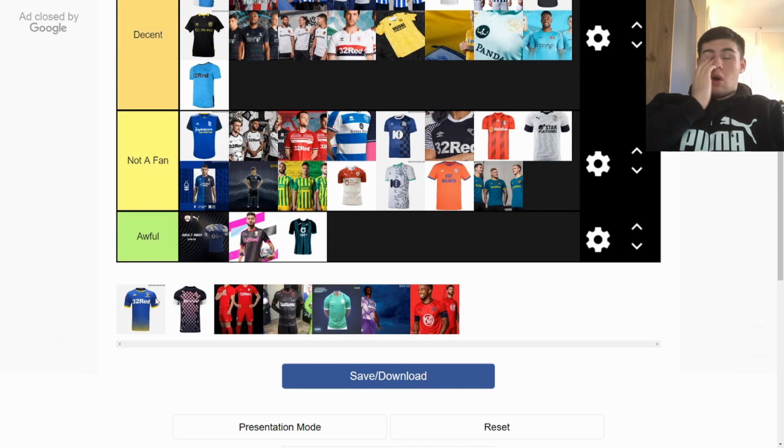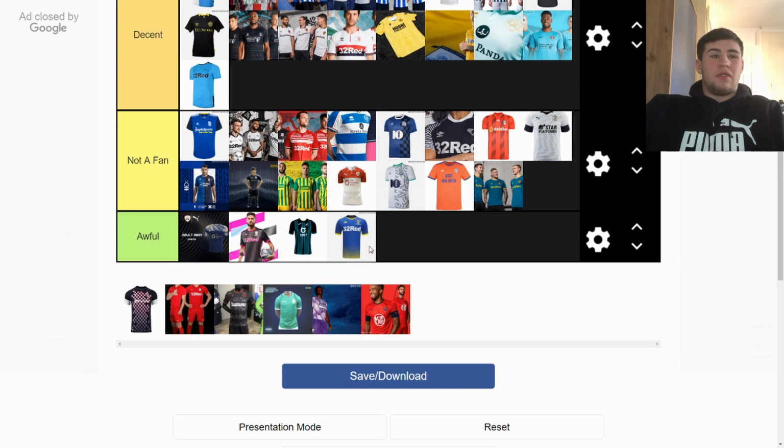Oh my God, Leeds, what have you done? Again, blue and yellow, and blue and yellow wouldn't be so bad on this kit, because the sleeves look nice, the neck looks nice, but this part at the bottom, it's just not needed. Either have it all blue, or have a bit more yellow fading up into it. Awful kit.